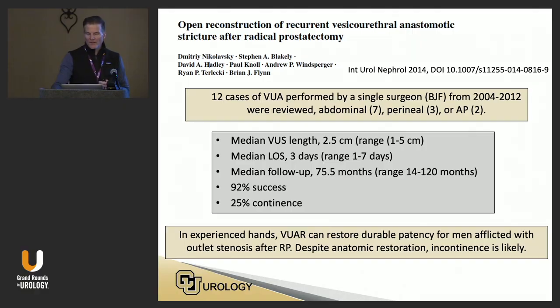This was one of the first series that we published, 12 cases, and it's amazing we got this published with only 12 cases, but there just wasn't a lot of data. So if you're going to publish something on a topic most people don't write about, you can probably get a publication with 12 patients. And we had really good results. The problem was it took a long time. We had pretty significant blood loss in a few cases, prolonged convalescence, but we had a 92% success, meaning they were stricture-free, 25% incontinence. So what did this look like?